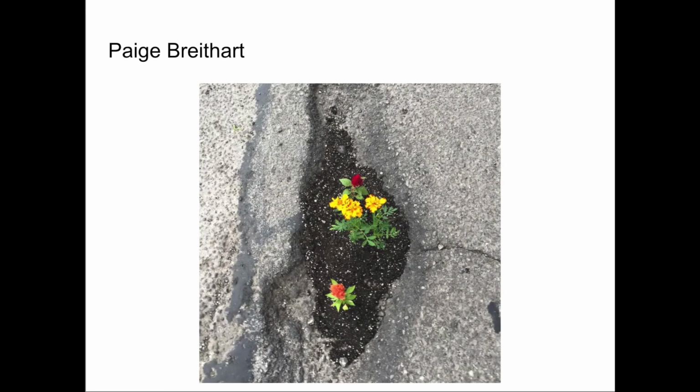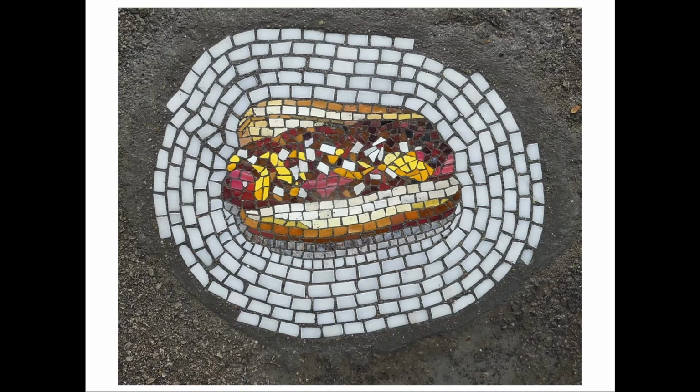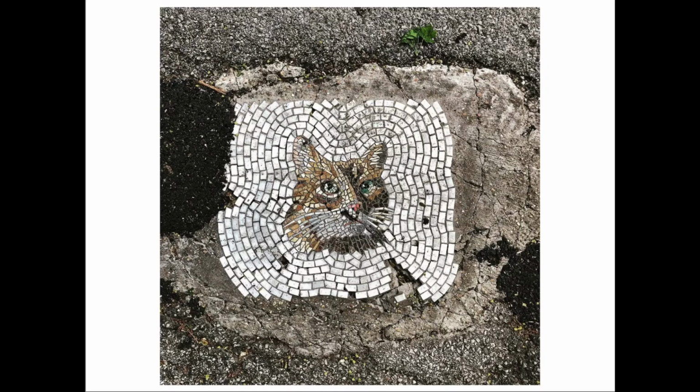And here the artist has played around with potholes and literally has potted plants to bring others' awareness to the holes and also the city's awareness to the damage that is on the streets. Jim Bachor is another artist that I love that is playing with potholes. He's an installation artist, but also makes pieces that can be hung or exhibited in galleries or homes. These pieces here, he's bringing attention again to potholes.